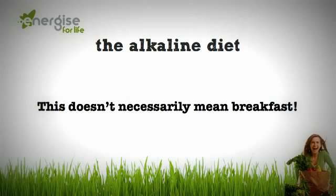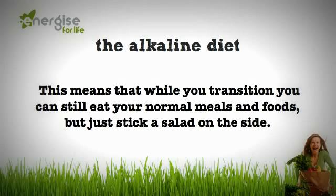Of course, I don't necessarily mean breakfast, but if you can aim for your lunches and dinners to have a side salad with that meal, that would be fantastic. So what this will mean is that while you're transitioning, you can still eat your normal meals and any other normal foods that you would have, but just have a salad on the side.